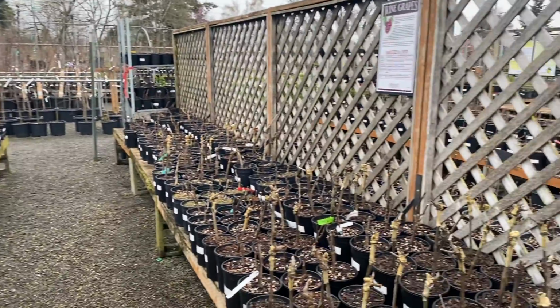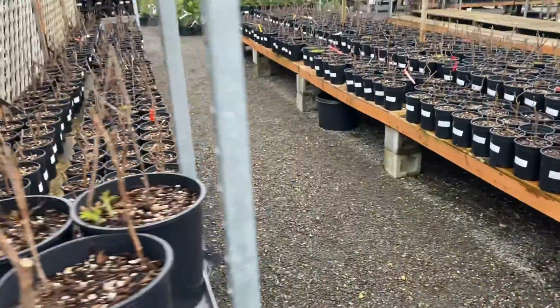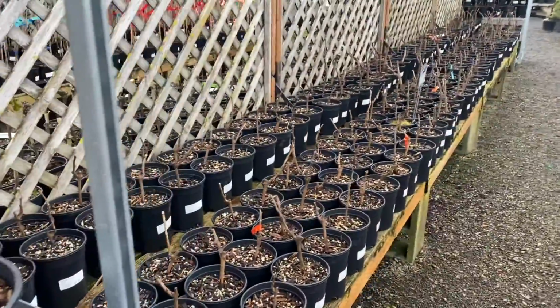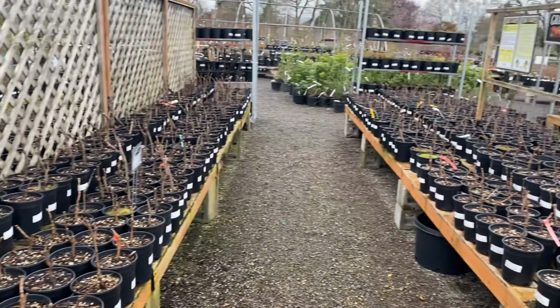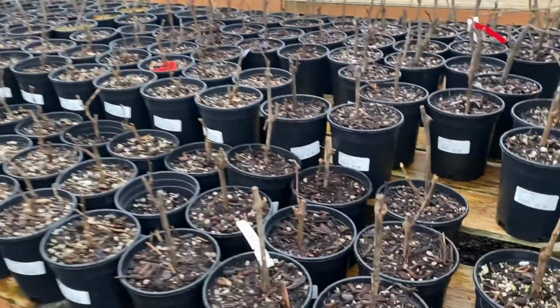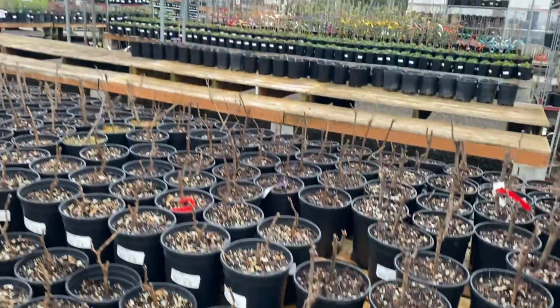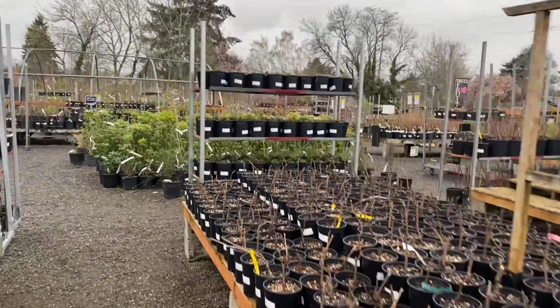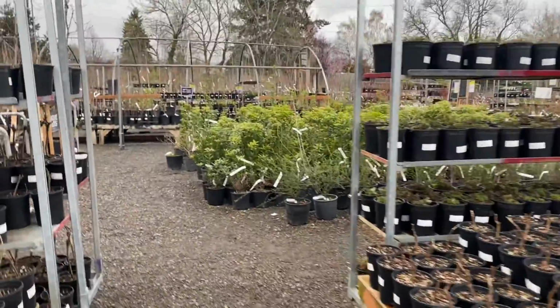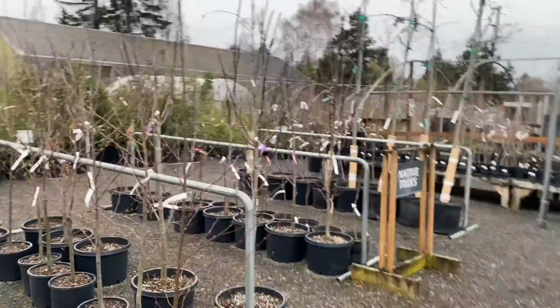Portland Nursery also has a really big stock of grapes, both wine and table grapes, grafted grapes, and there is a huge selection, so do your research before you go, because I think it can be really overwhelming to try and select a grape variety if you don't know what you're looking for going into it. But definitely this is a great place to find any kind of grape, and grapes do really well here in Portland, provided you prune them correctly and give them lots of air circulation so that fungal issues aren't a problem.